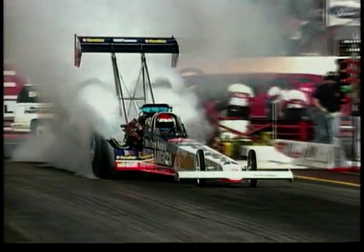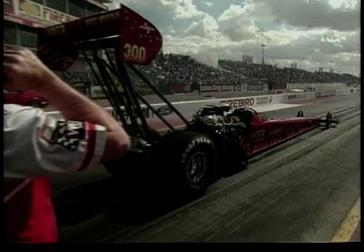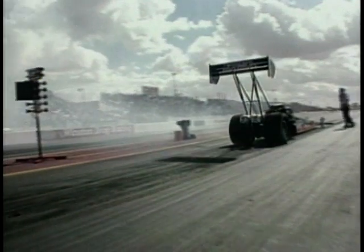Top Fuel Drag Racing in America, presented by the National Hot Rod Association, is a uniquely American sport with the fastest dedicated race cars in the world. A quarter mile, 0 to 300 miles an hour, in just under 5 seconds, and Shelley Anderson is the driver who's at the top of the game.